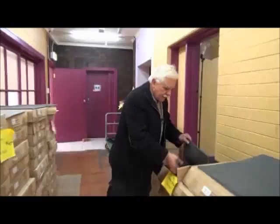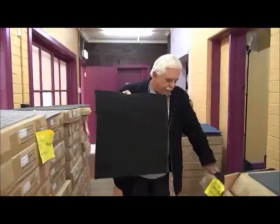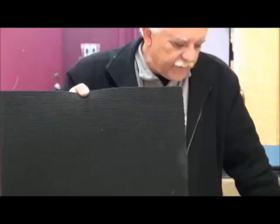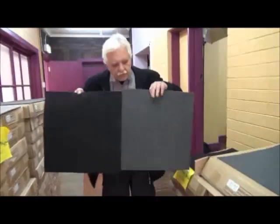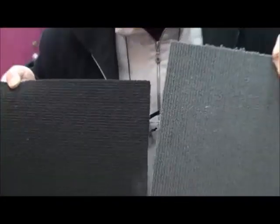You want something pure black. It's called Petal Black Rimmed, $15 a square meter. We have over 100 square meters of that. If you want the sister tile in a grey, we have over 100 square meters of that at $15 per square meter.